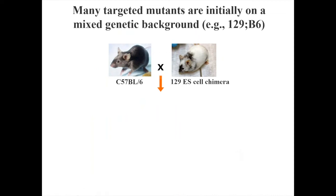How did this problem originate, this mixed background? Why do we have so many mixed backgrounds? Well, this is for a historical reason. Since the early 1990s, there has been an increase in the use of knockouts and knock-ins through homologous recombination and through the use of embryonic stem cells.